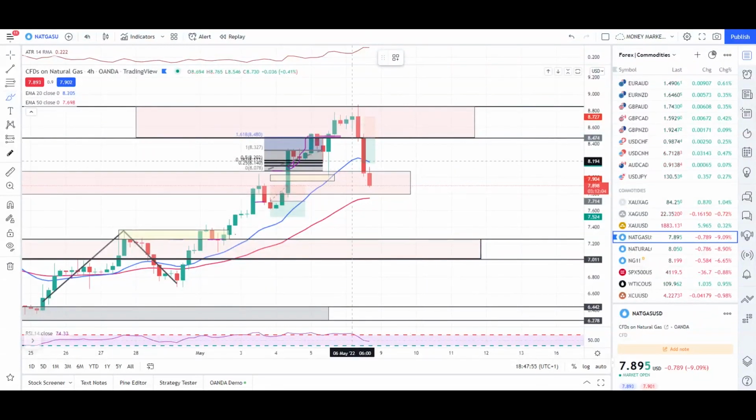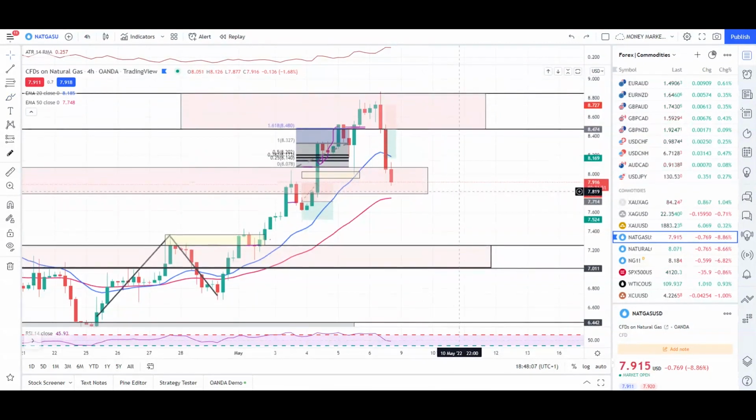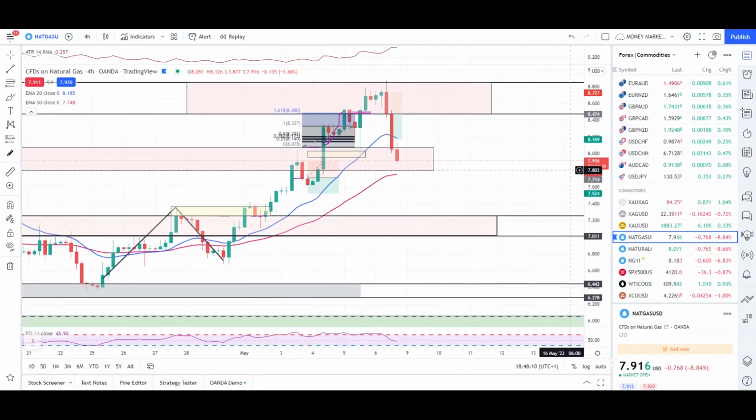So right here, as you can see, the market pushed here, hit our target from our resistance zone right here, and now approaching this level, 50 EMA, which is our level of support as well. So now I'm expecting a bounce from here.